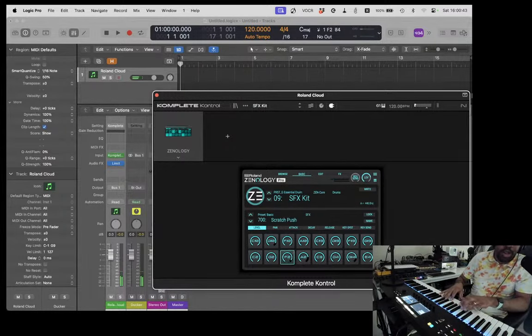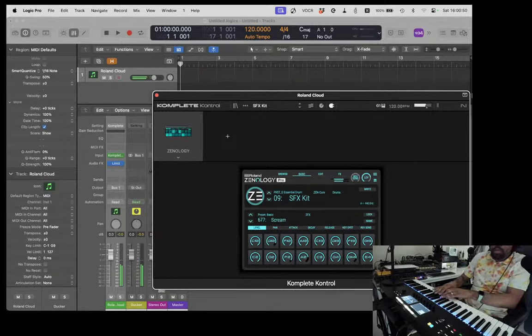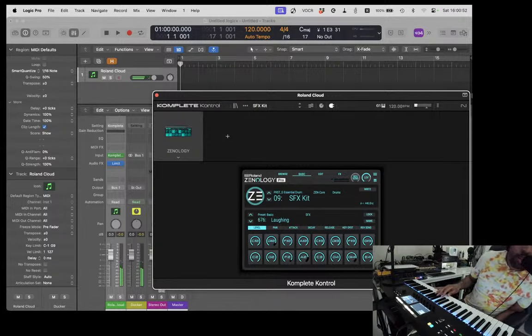SFX kit. Right, so these are going to be sounds from the SC-55 original SFX. Yeah, the scream is newer, but it's not as good as the old one. It's a rubbish scream. The laugh is old school. It's the original SC-55 laugh, admittedly. That's there.